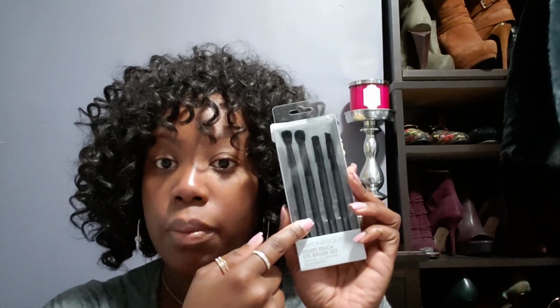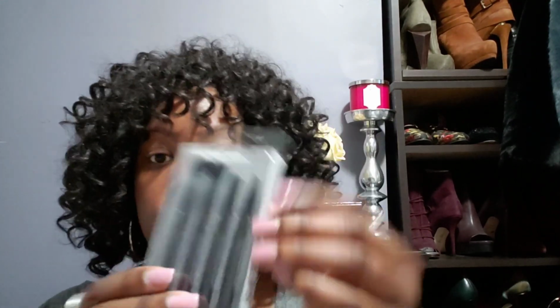Anyway, I also saw the must-have complexion duo. I would open all of these, but it'll take too long and I'm ready to relax. I also found the high density foundation brush. It's that flat top brush in the small. And last but not least, the Luxe powder. So those I picked up, and I also picked up this Velvet Touch brush set, which are the small ones for the eyes. And it pretty much has everything.